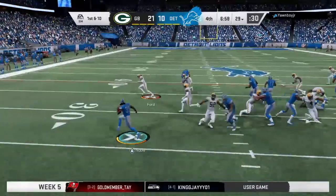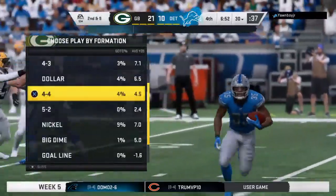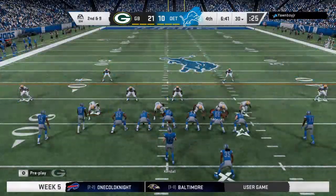On 1st down, Noble. Mike Ford in on the tackle. He continues to struggle to find a crease to break off a big one and might need to just put that aside and just try and ram his way forward and get what he can.